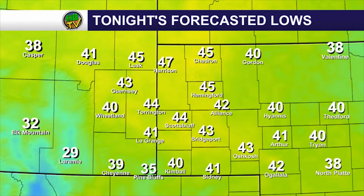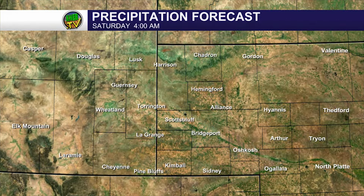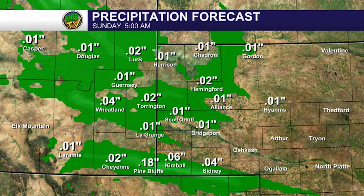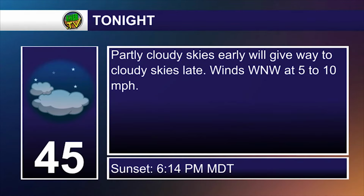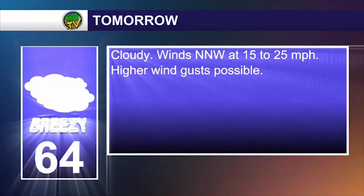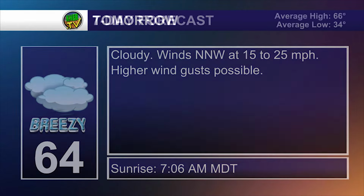Lows overnight in the 30s and 40s, highs tomorrow, 50s and 60s. And as far as precip, if we get a little out of this, it's going to be a few hundredths at most. And again, that's going to come mostly during the day tomorrow. Tonight, partly cloudy early. We'll have clouds increase as we go overnight. Wind's not too bad in that 5 to 10 mile an hour range. Tomorrow, it's going to be overcast, breezy as well. Winds 15 to 25, going to see some higher gusts out there.